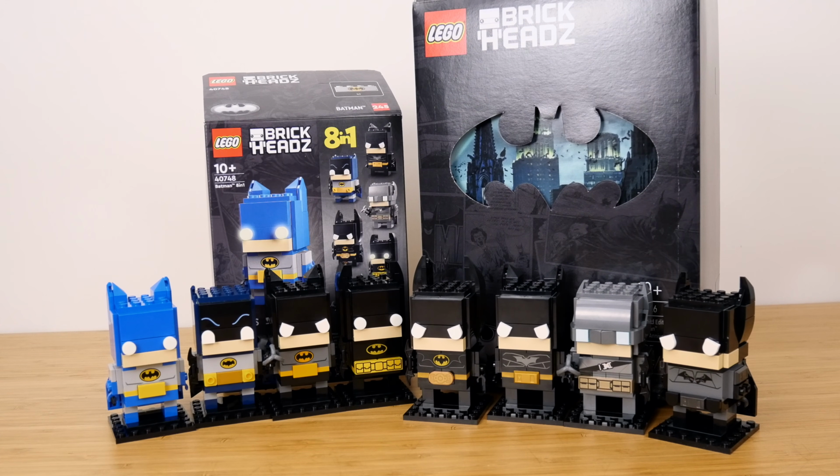That does it for this review. I think that this is a great Insider's Reward. It's well worth the money. I really like these BrickHeadz designs. I just don't like the way they've been distributed.